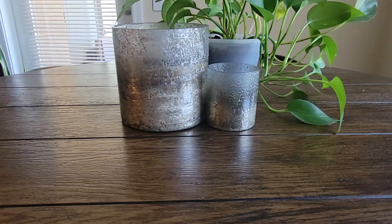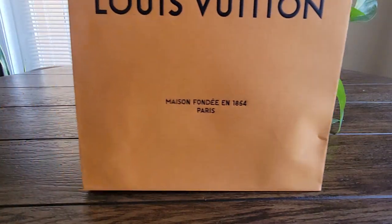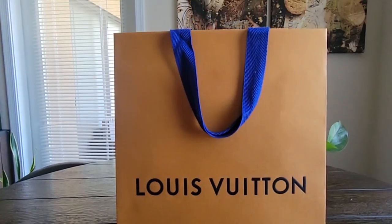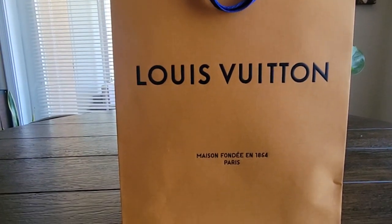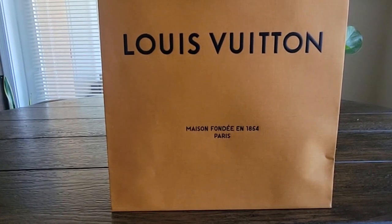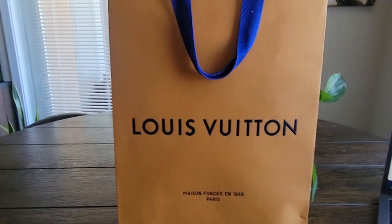Today I'm going to be talking about my very first ever Louis Vuitton perfume purchase. So my birthday was last month and gosh, this bag is huge. My boyfriend decided to gift me, let me lift this up so you can see it, a perfume from Louis Vuitton, and it came in this bag. They go real extra on the packaging. So I just thought I would do a kind of semi unboxing. I've already taken it out and worn it, and then give you my thoughts on the fragrance that I got.